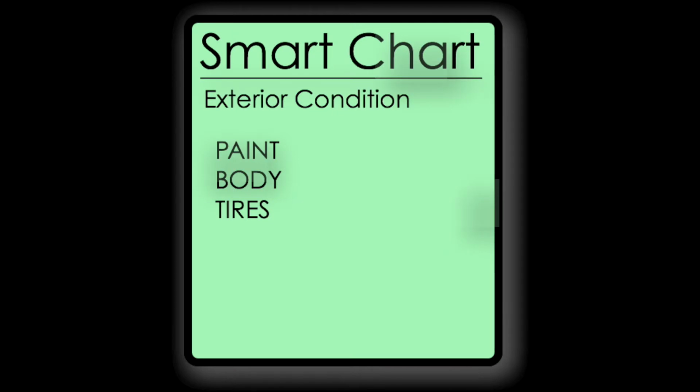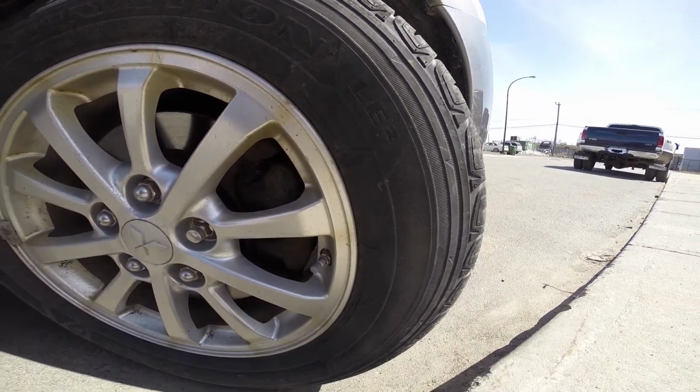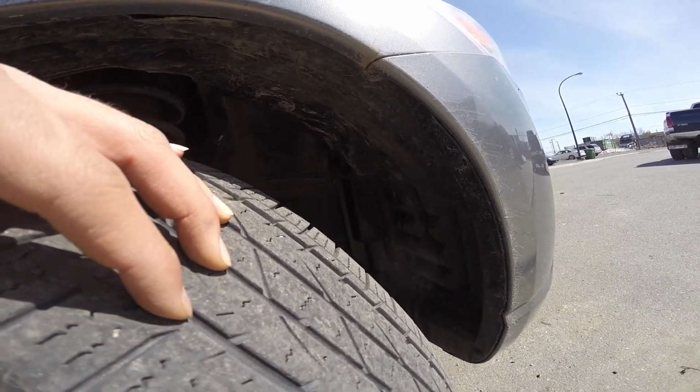Wheels and tires. First of all, make sure all 4 tires are the same size, make and model. Then take a penny, insert it in between the tire tread. It will give you a rough estimation. Finally, check the rims for scratches, pothole damage and faded paint.